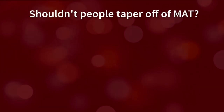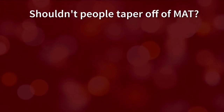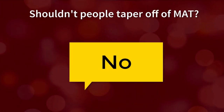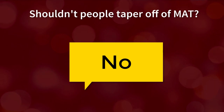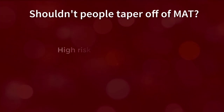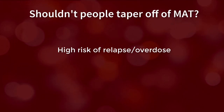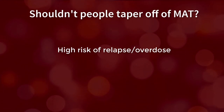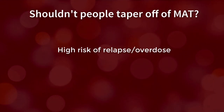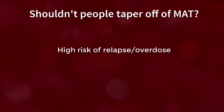But wait, are people on this forever? Shouldn't they taper off? Isn't this just substituting one thing for another? And the answer is no, it's really not the goal for people to taper off of MAT. Why is that? How could that be? It's because people that have opioid use disorder are at very high risk of relapse and overdose. And we can't tell if you go off, even if you've been stable for many years, if you'll be one of the people that actually overdoses or relapses off of treatment. So that's not the goal unless it's the individual's goal.